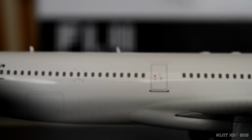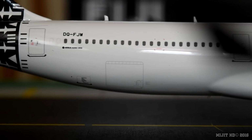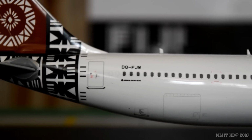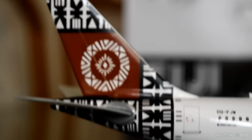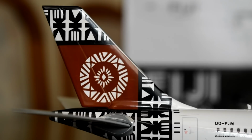Back onto the fuselage. We see the rear cargo container door, the bulk bin door, registration number, Airbus A330-300, and then the logo on the tail. Alright, so let's take a look underneath the aircraft.